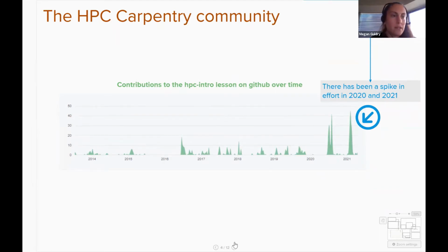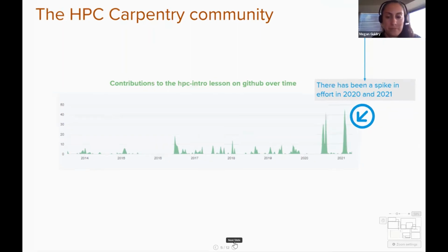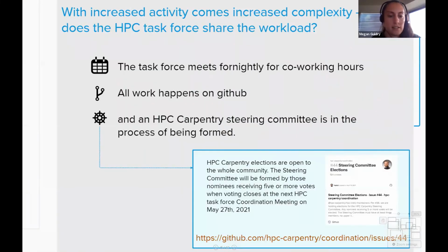And so you might be curious, how do all of these contributors share the workload and cooperate with each other? Well, there is a task force that meets fortnightly for a co-working session. Work is kept visible on GitHub, and now the task force is in the process of forming a steering committee.